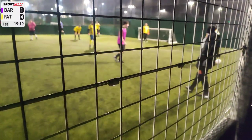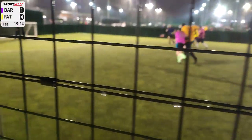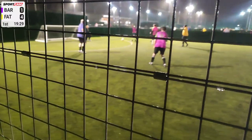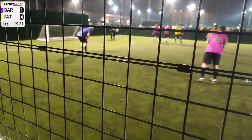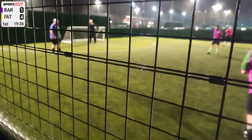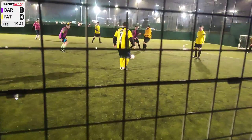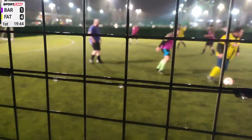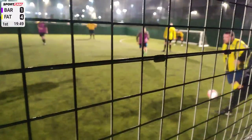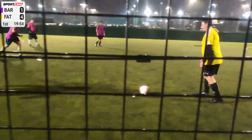And Dan finds Matt. Matt has Gove to beat. Plays in to Scott. Back to Matt. Cuts inside, shoots, and it's a great save. Purple's looking for options. It's a loose ball, it's back out to Scott. Yellow's not running it too much, with being quite conservative of possession.